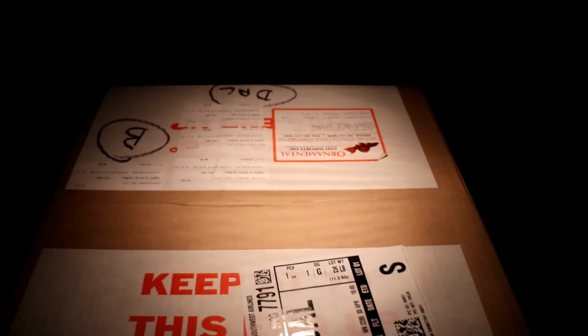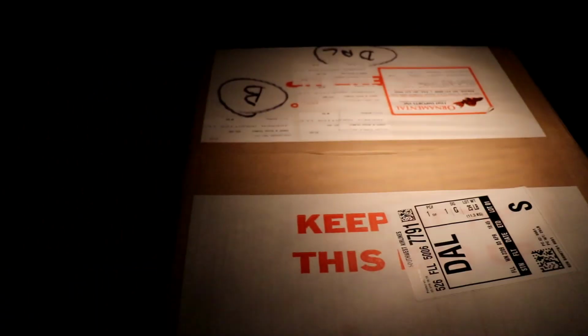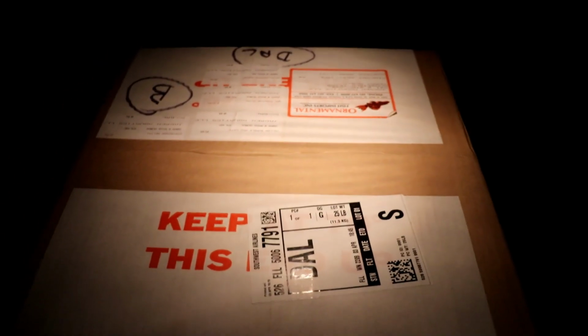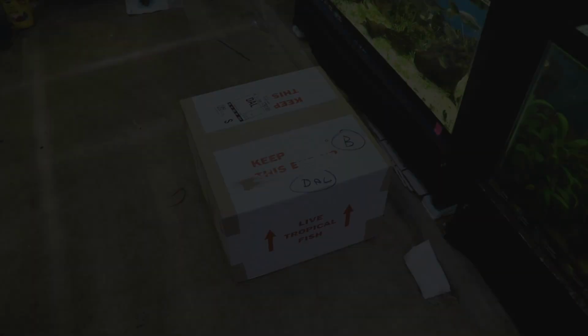And I know people are going, oh my gosh, you're showing your address. Well, that's my address at work, so that's on the website, so you can see what that address is. You're welcome to come by and see me. All right, so let's take these things home. We'll be home in 40 minutes and see what we got.